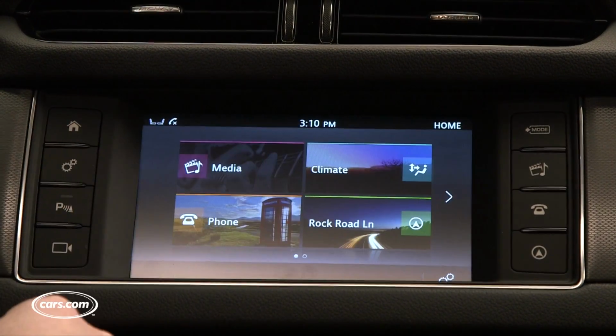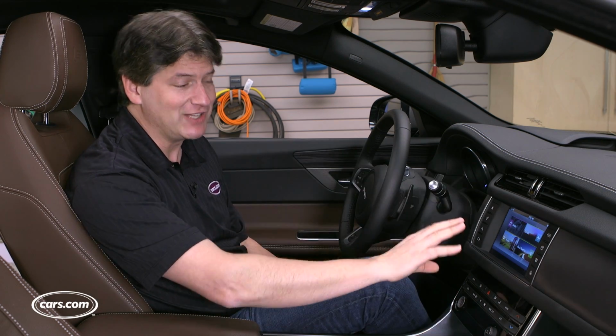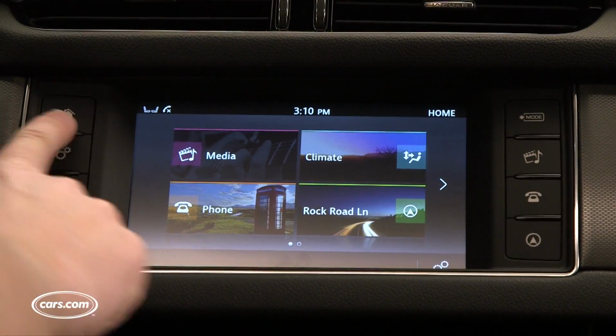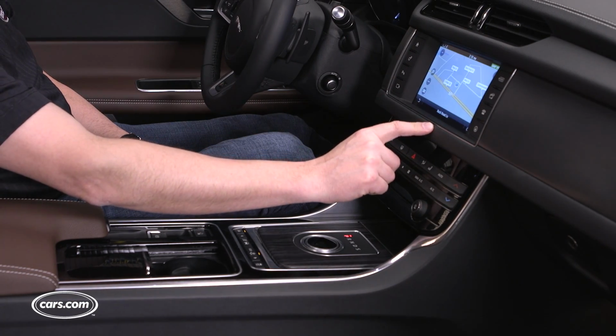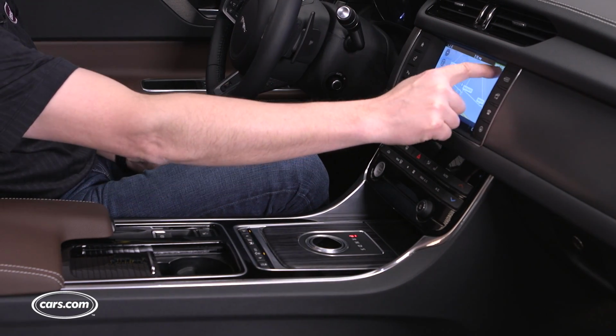If you're familiar at all with Jaguar and Land Rover's multimedia systems, they are plagued with delays. When you go hit a button, you wait, etc. Some of them have touch-sensitive panels on either side instead of these mechanical buttons. This one at least reacts nice and quickly.